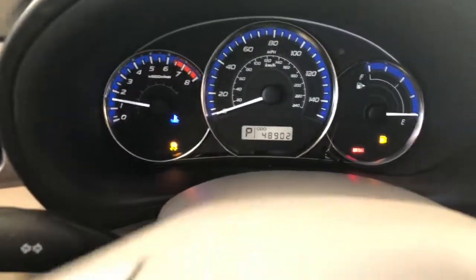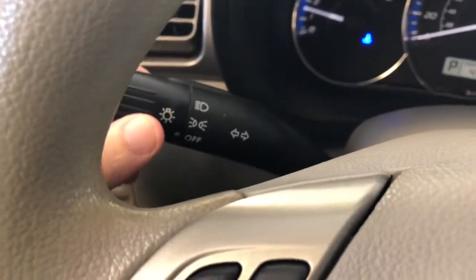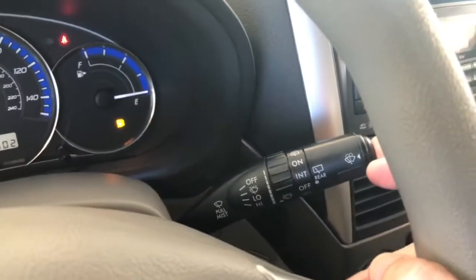48,902, just shy of 49. Good miles for a 13. And let's continue the tour. I showed you those other buttons. We do have your headlamp control on the outside of this stem, as well as your high beams and turn signals. Intermittent wiper washers are over here on the right stem.